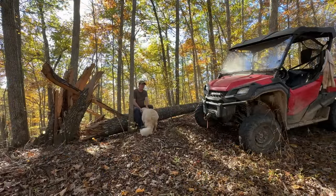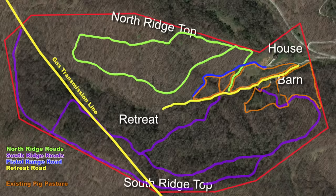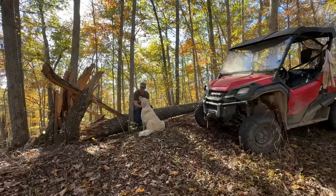All right, so if it sounds like I'm out of breath, and so is my dog, then you would be correct because we are at the top of the ridge. I'm going to show you on the map where we are. But I also want to show you real quick what it took to get here. I've walked this trail multiple times. In fact, that's how I knew this tree was down, that Timber and I come walking through here. But I haven't been up here with a piece of equipment in a while. So count with me the number of trees that I had to cut up in order to get the side-by-side right to this spot.